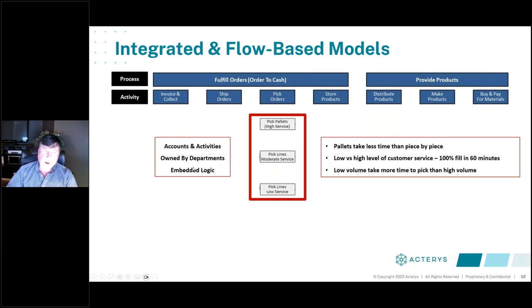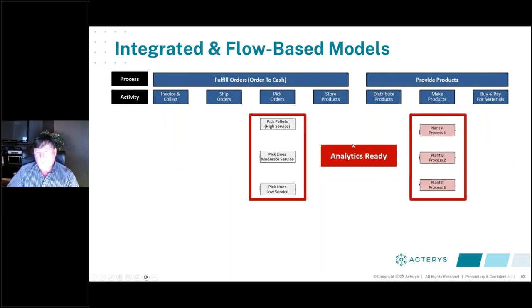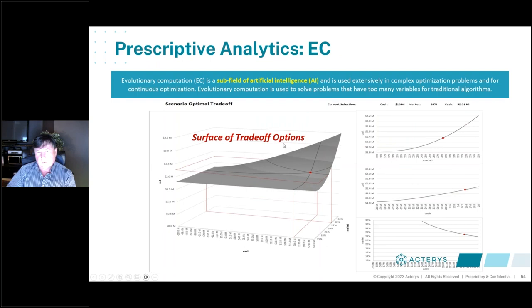So one of the main things that we're doing here is planning both accounts and activity level. It's all embedded logic, and it's owned by the departments. Basically what you're trying to do is identify how resource consumption varies by product and customer. It's also analytics ready, so when you're planning at that level of activity, we can use our embedded analytics.